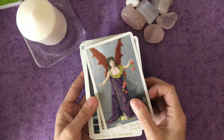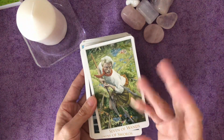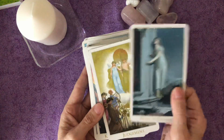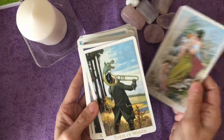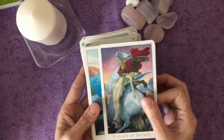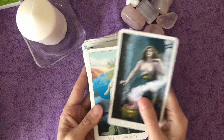But this is what appeals to me. This is what my heart and soul gravitates to. This is what moves me. This is what sparks my imagination in a reading. And this Nine of Swords, the Sleepwalker, oh my gosh. Beautiful, beautiful, beautiful. Yes, this type of artwork speaks to me, sparks my imagination, gets my intuition going. My mind goes in all kinds of places when I see imagery such as this.